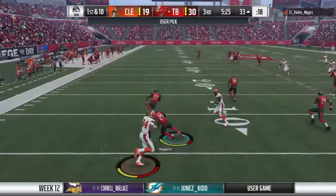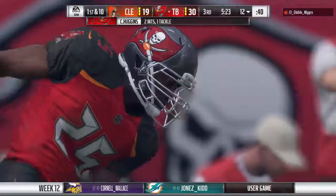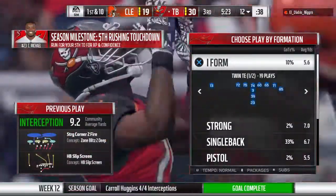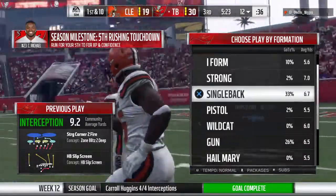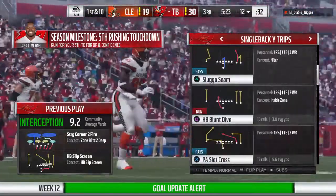And he's going to be intercepted a third time. Picked off inside the 10 and to the 12. That's where it stops. The return is halted at the 12-yard line. That is now seven interceptions between last week and this week. 3 in this game, 4 a week ago.